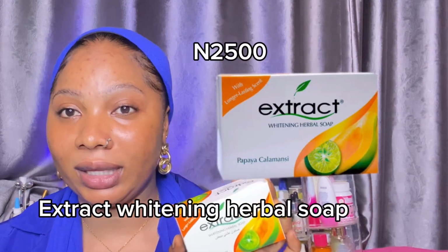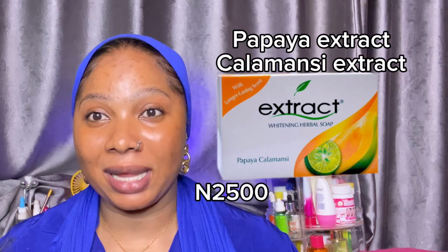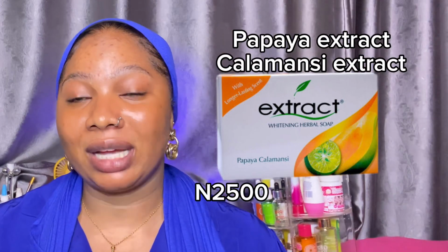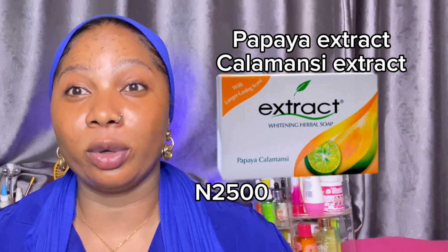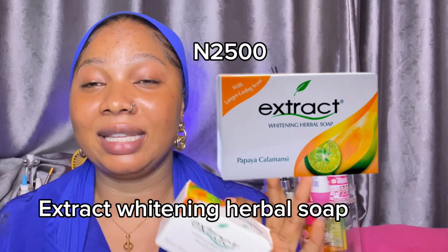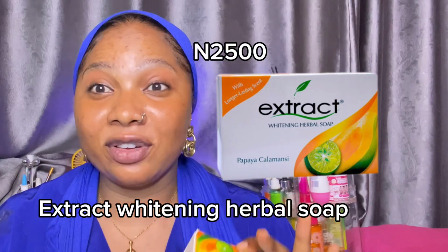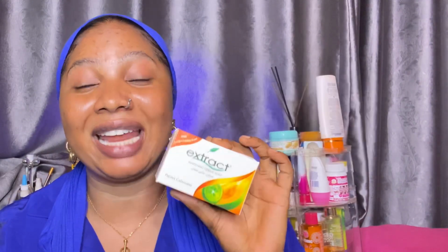Now, the third soap I'm going to be recommending is the Extract Whitening Herbal Soap. This soap contains papaya extract and calamansi extract. The papaya extract helps to brighten the skin, while the calamansi extract helps to fade stubborn dark spots. It is also enriched with vitamins and antioxidants that help to promote general even skin tone. It is very gentle on the skin. This is the soap that I use presently, and I love it.